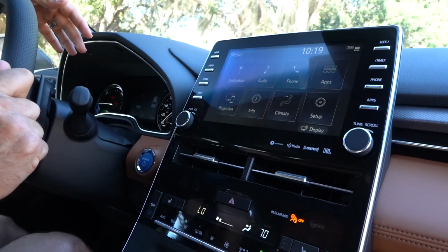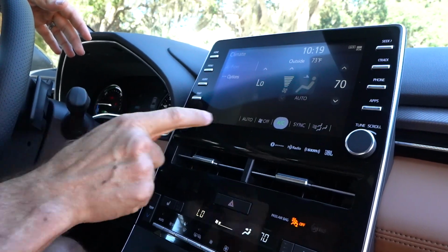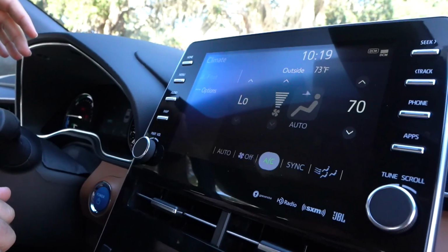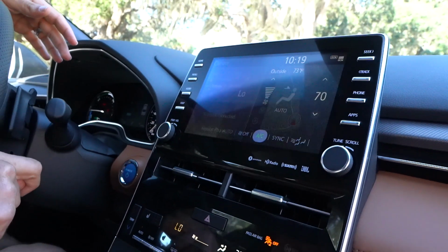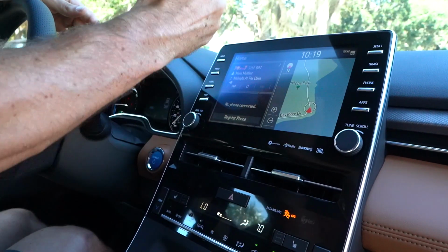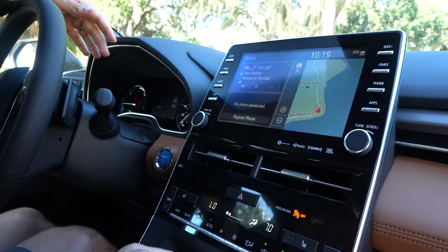You could go into your menu, real easy to use, get into your climate control, which is great. If you don't want to use the buttons, you could use the screen, and it's real easy to navigate through. To go back to home, you're good. But I'm actually digging the overall style, the way it kind of flows seamless into the center console. You do, of course, have Sirius XM.